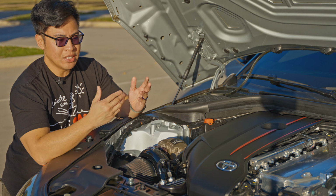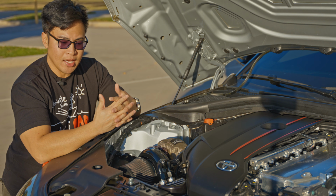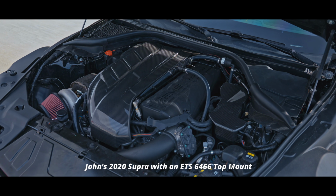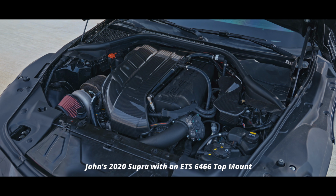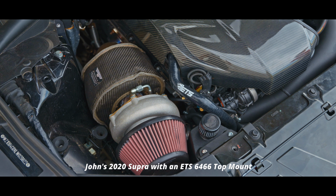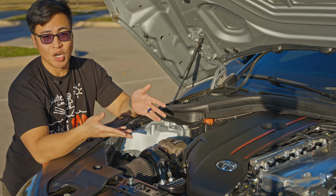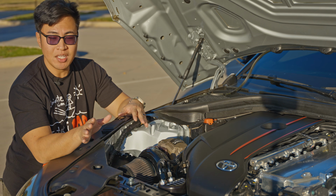So now let's go over the pros and cons of a top mount kit. So pros, there's more options for going bigger. So let's say you guys start with a 6870 or you start with a 6466. If you're wanting a bigger turbo, you basically just get a bigger turbo. You don't have to completely get a whole new kit. You just unbolt this and then put your new turbo on, and then you tell your tuner to upgrade your map, and then you're good to go.